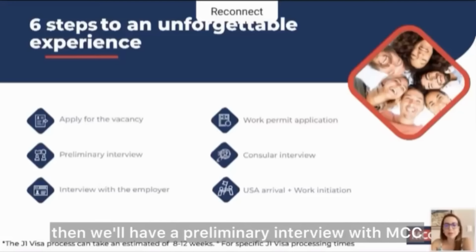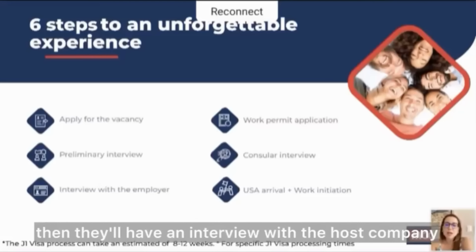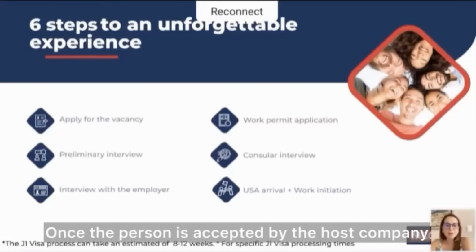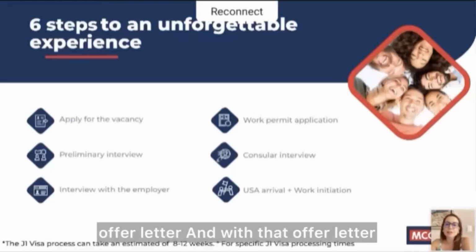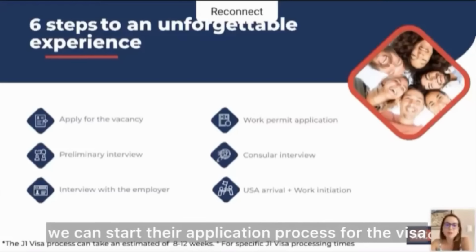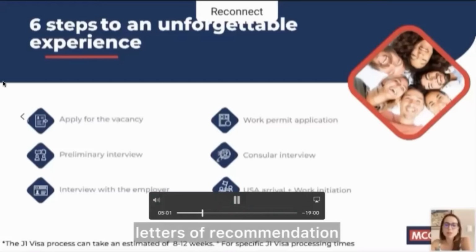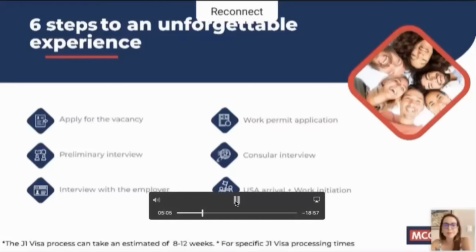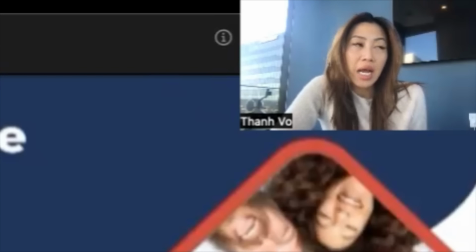If you qualify, then we'll have a preliminary interview with MCC, with one of our consultants. And if the person passes that interview, then they'll have an interview with the host company, with the employer. Once the person is accepted by the host company, then they're issued an offer letter. And with that offer letter, we can start their application process for the visa. We will gather some documents from you: passport, letters of recommendation, valid resume, and then some other documents that our consultants might request from you.